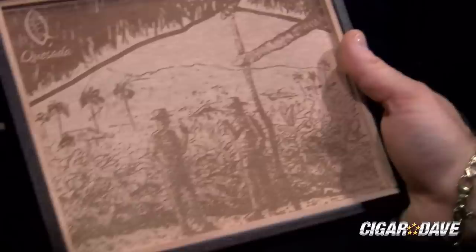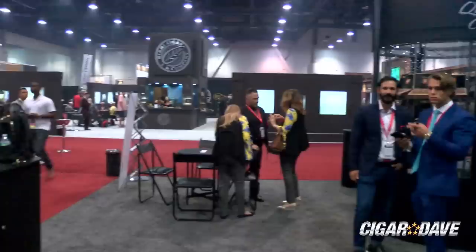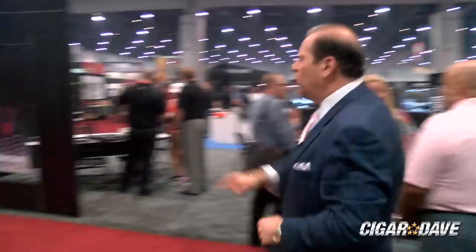Fantastic. Manuel, and I know you've got your girls that are here. Where are they? Right over there. They're getting ready to leave, but you're doing all the work. But we'll see them later. All right, Manuel Quesada, longtime friend, Quesada Cigars, great stuff. Can't wait to smoke one of the new Vega Magnas tomorrow. Let's do that. We're coming. All right, let's continue on. Manuel, we'll see you. Let's go over here quickly.